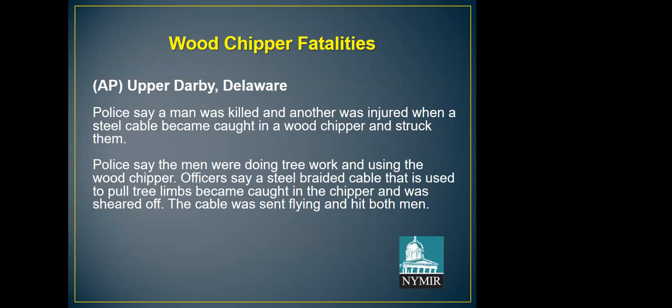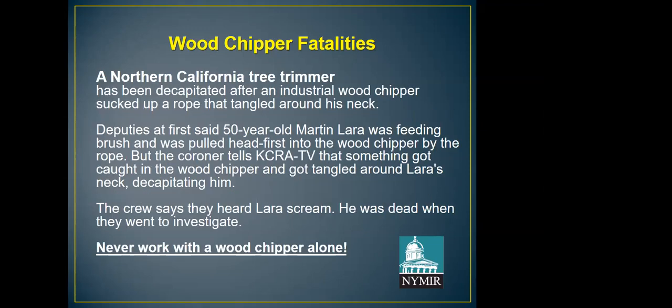Here's another one. It happened in Delaware where a man was killed when a steel cable caught in a wood chipper and struck him. Two men were doing work using the wood chipper. A steel braided cable that was used to pull the tree limbs caught in the chipper and was sheared off, and the cable sent both men flying. So that must have been part of that winch mechanism. It's horrible, some of these things that happen.